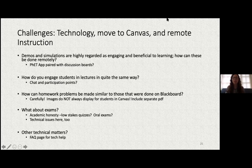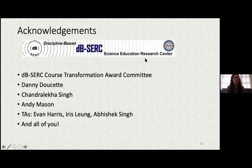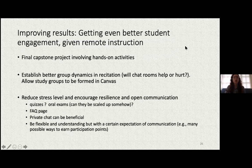And I'm still wrestling with how to do assessment in the best way, trying to improve upon the results, given that we are in a remote instruction situation. And that's how I intend to teach the basic physics class next semester. We were asked about whether we are doing this in person, and I wasn't comfortable with the idea of in-person instruction at this point. Maybe that'll change. It would be nice if it changes, but my default is to think about remote instruction.